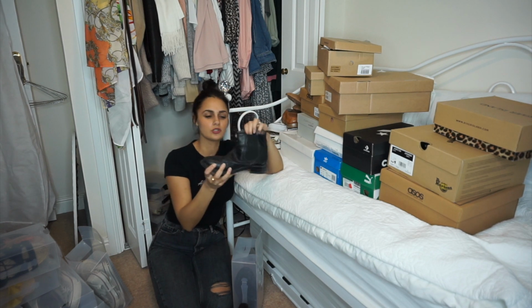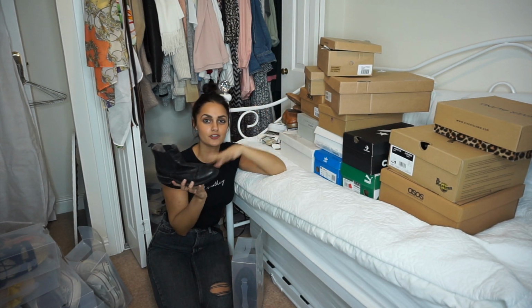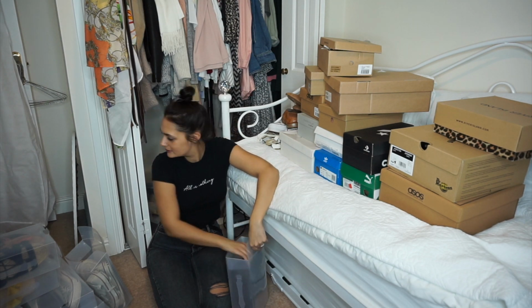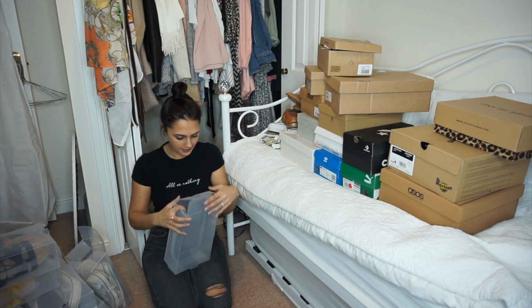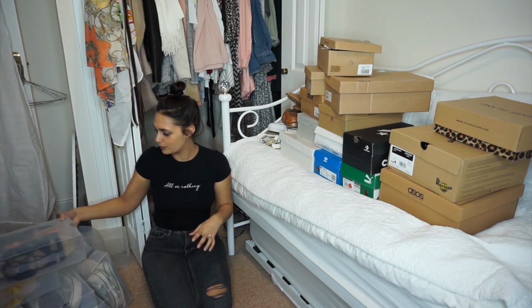I've got these old office black boots, which I'm actually going to get rid of because I now have my Doc Martens. So these are to go. So let's just pop those out of there and put those in the bag. Bye! They've got to go.